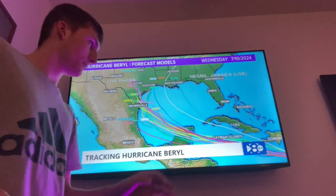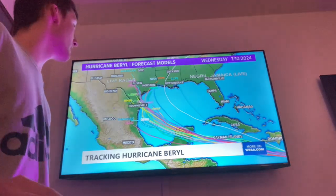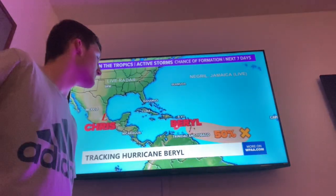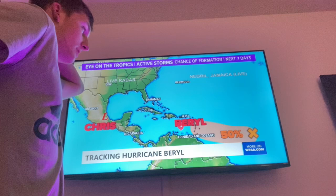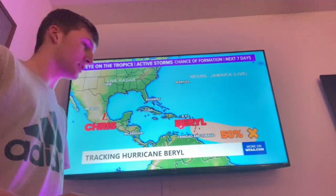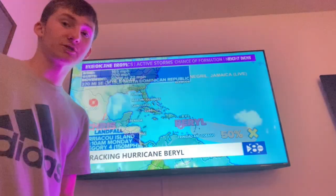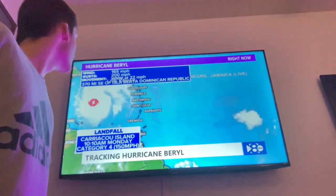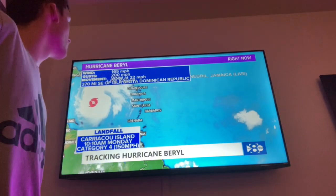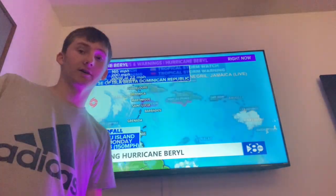Okay, guys. So, these are the spaghetti models of Hurricane Beryl. It could potentially hit South Texas. This thing is a very strong hurricane. Now, if you see this, it says that it's a Category 5 hurricane, but this was earlier today or last night. But the spaghetti models are saying that this could potentially reach South Texas, which is not a good thing.